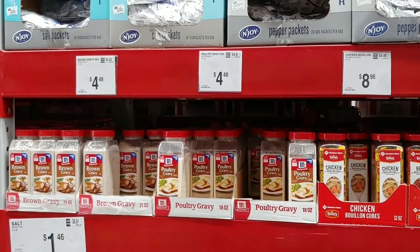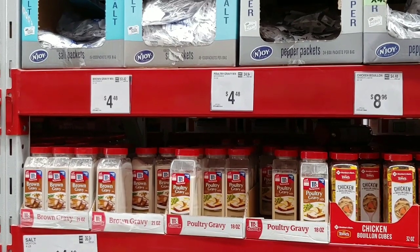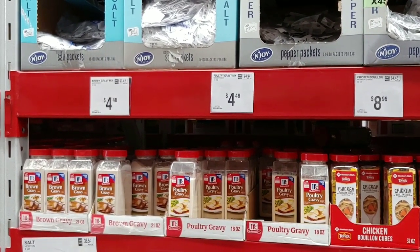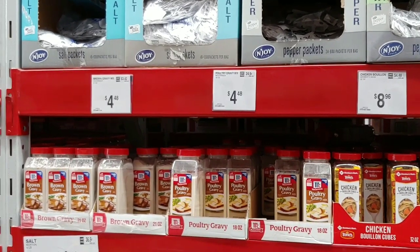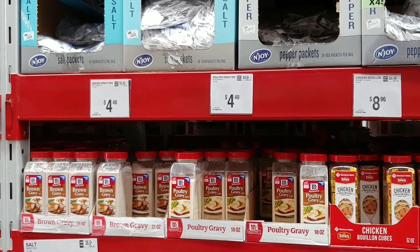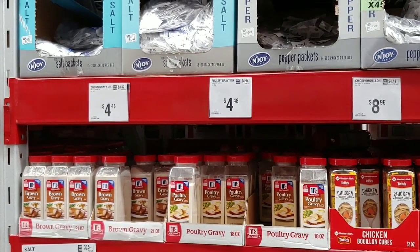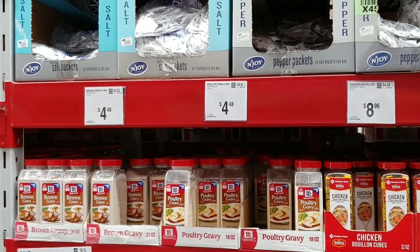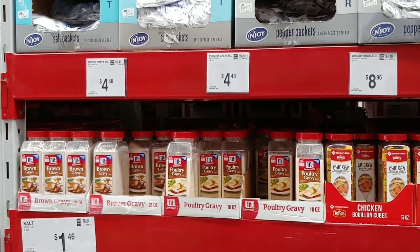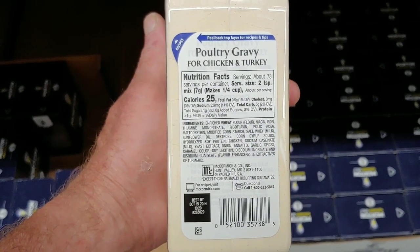Now, here's one of those other things, folks, gravy mixes. To make that rice meal go just a little bit further, there's poultry gravy and brown gravy, $4.98 each. Keep them in a dry container. If you want to vacuum seal them in the container, go for it. Remember, to make that rice go and taste a whole lot better, you add some of this gravy to it. The poultry gravy for chicken and turkey.